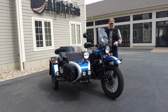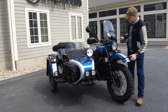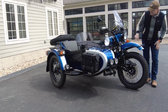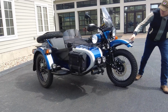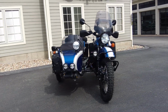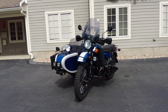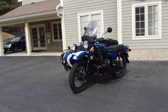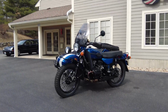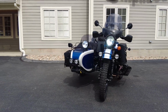So we're going to check out the lighting. I have all our lights on. This is daylight. You can still see a lot of light coming from your spotlight, your headlamp, your fork lights, your LED driving lights, and the sidecar fender light. This is a gorgeous, absolutely gorgeous motorcycle. This is one of the best builds that we put together. So we thank our customer from North Carolina for their business, and for allowing us to build this bike.